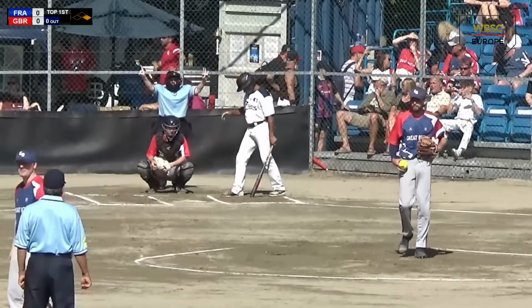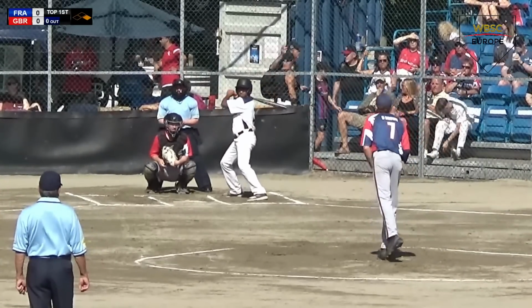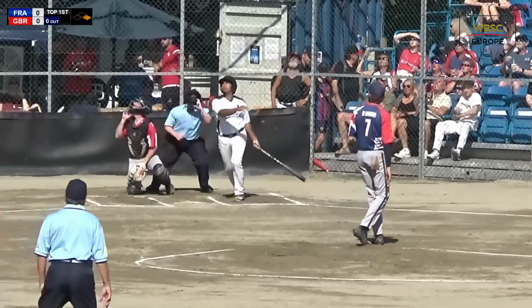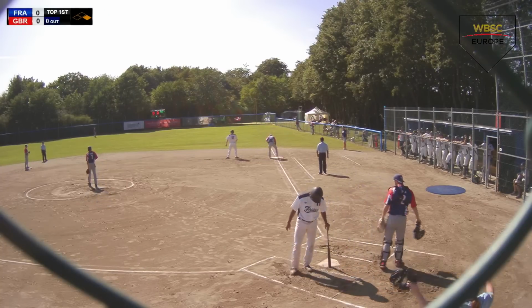So in this count, Brown will be looking to make his way back from an early 3-0 deficit. Work his way back into the count, get a grounder, a fly out, a strikeout, whatever way he can get the outs for Team Great Britain. And he gets a pop-up. That will be foul, and it lands in foul.